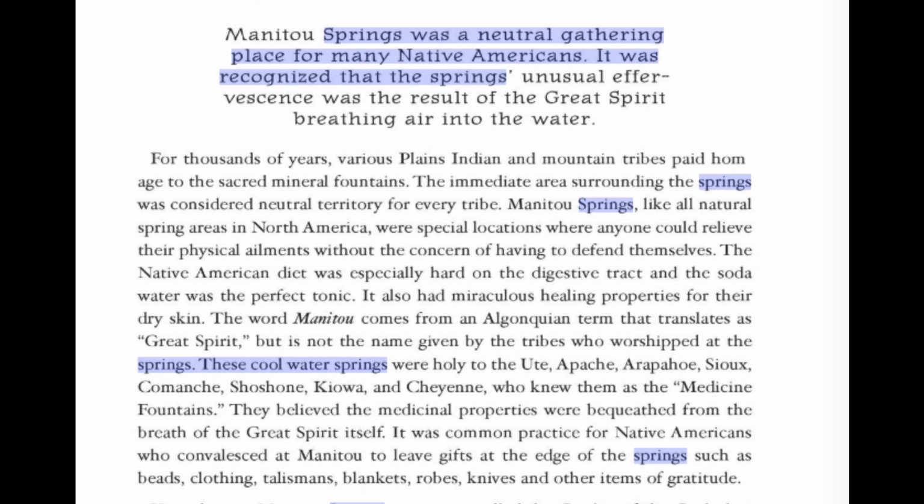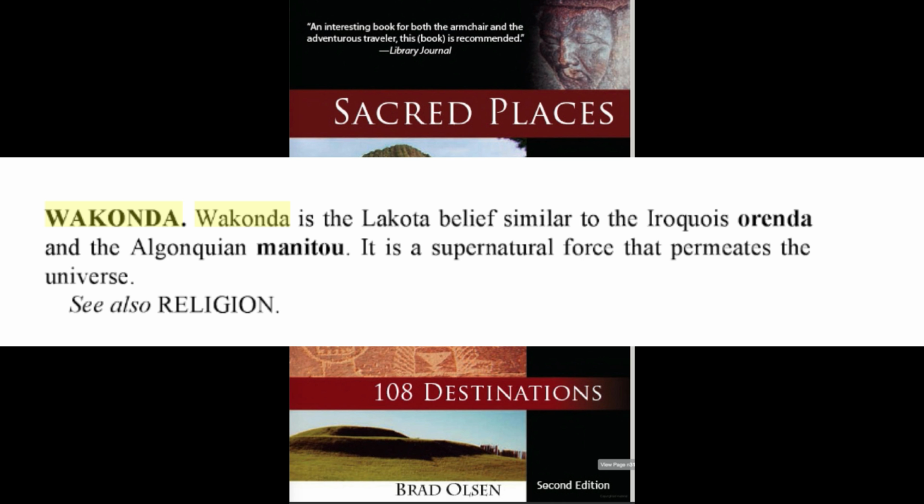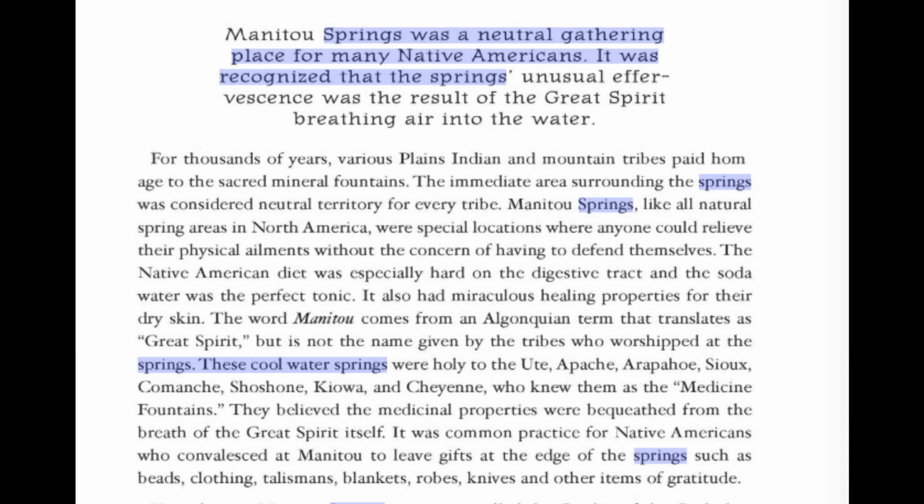So we read earlier, right, that the Lakota call their Great Spirit or Creator Wakanda, and it said that this is the same as the Algonquin Manitou. So we're talking about the same thing. Manitou is Wakanda, and this is a waka, a sacred place, another spring.